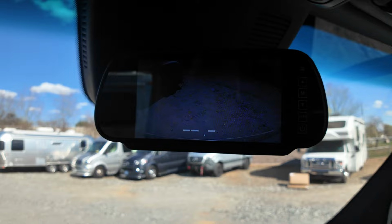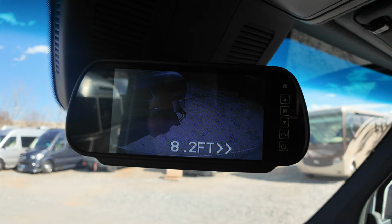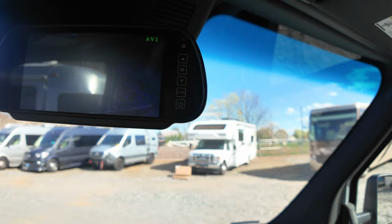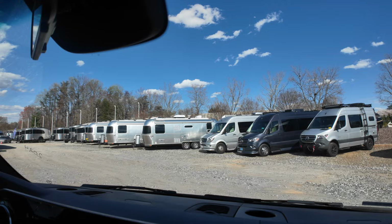You'll start to see it tell us, so we're 10 feet, we're 8 feet. I think that's super cool. It shows you exactly how close you are, and it's also obviously going to alert you that you're about to back into something, so you definitely want to be careful about that. Now I'm going to hand this back to Laura, I'll put my seatbelt on, and we're going to go out for a little test drive.